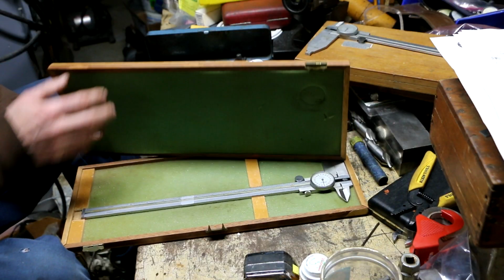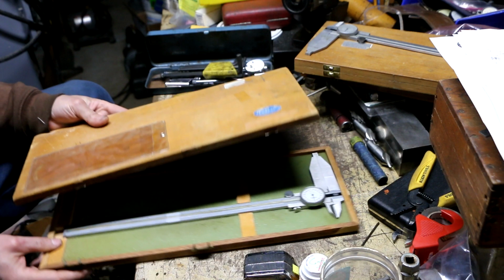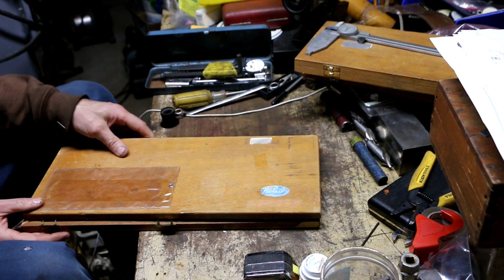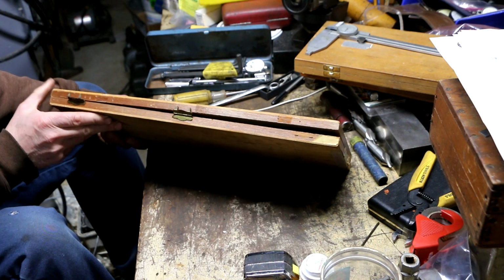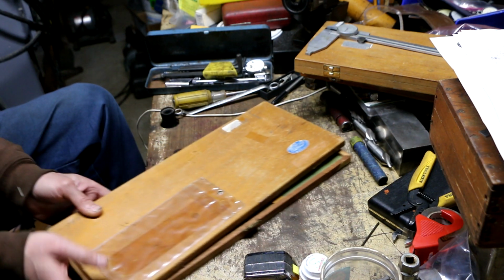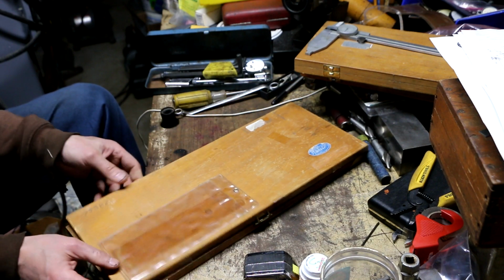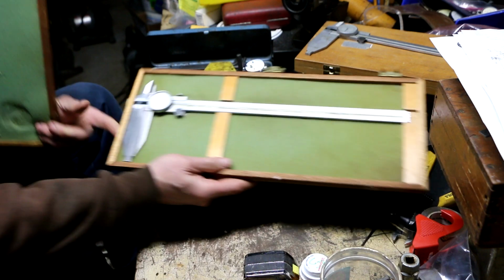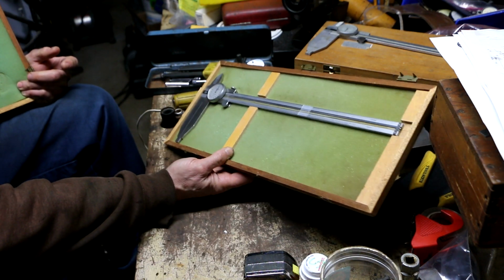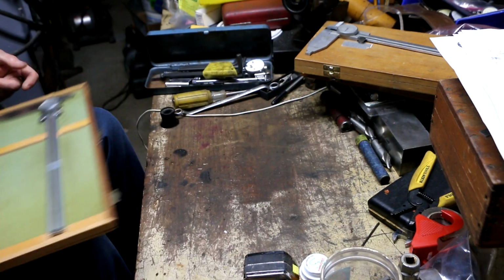Last but not least, oh, all right, well that's interesting. The hinges just push in, apparently, on this. It's funny because these hinges don't line up, so this does not appear to be the correct top for this case. Okay, so another set of Helios 13 inch. These look like they might be the cleanest of the bunch. These are also Fowler.